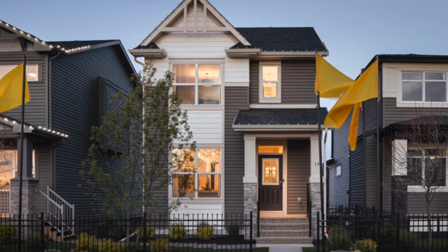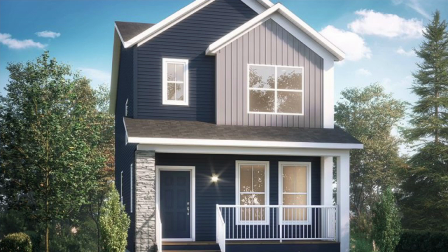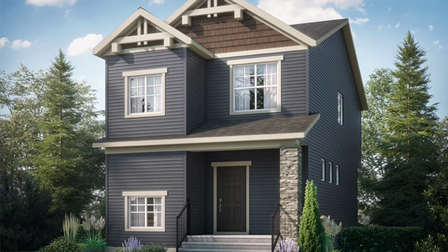And moving on to Midtown, where we've got three builders in here right now building. Let's start off with Shane Homes. We've got our laned homes starting from the mid 400,000s, and we've got a square footage range of anywhere from 1,000 square feet up to 1,700 square feet for their range of models.